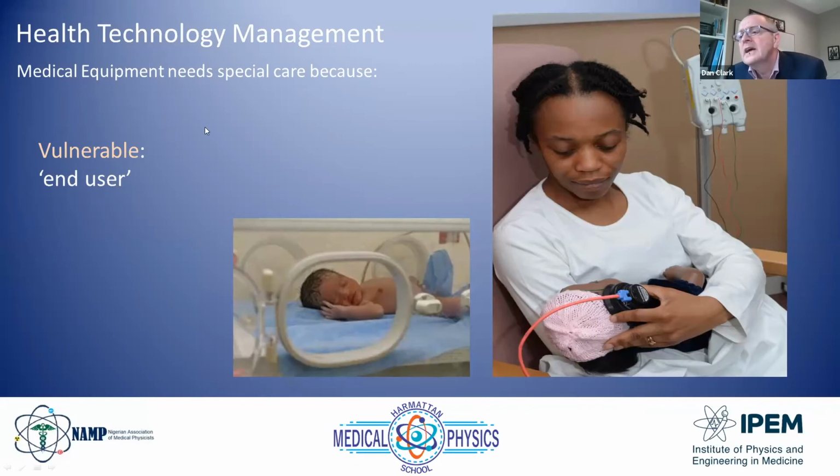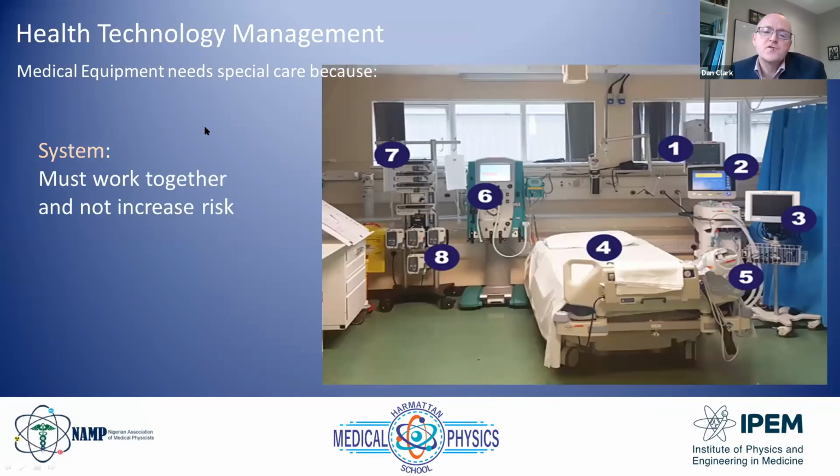And then the third thing that makes equipment in hospital different to equipment elsewhere is that it is very often part of a system. It's all well and good having one piece of equipment which is safe and effective, but we very often use several bits of equipment on our patients at the same time. This is just a simple example from an intensive care department, and here you can see the bed in the centre there is just one item of equipment. There is also a ventilator, a heart monitor, an observation monitor, an artificial kidney, a dialysis machine, and several infusion devices and infusion pumps. And they all have to work together at the same time, making sure that none of them interfere with any of the others. So again, that's another reason why technology in hospitals is especially different to the way we might manage it outside hospitals.